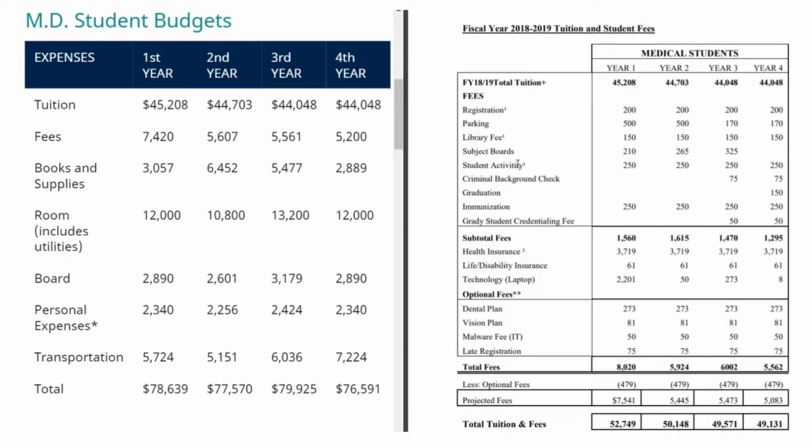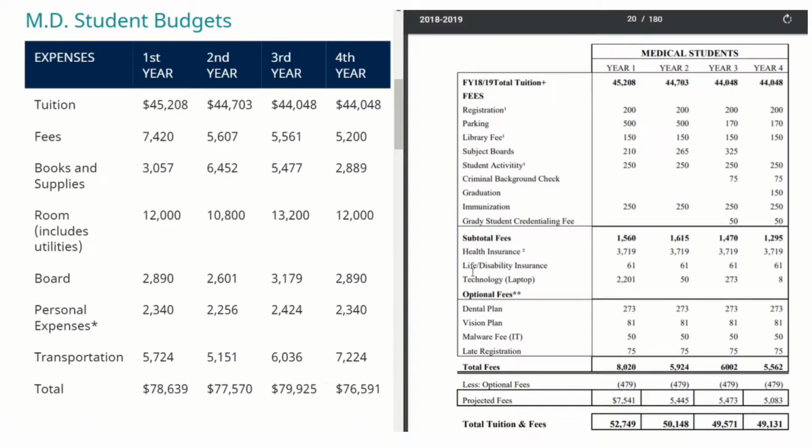So again, that's money that you can either put in your pocket or you don't have to take out that amount in loans to cover that expense. So it's very good to look at these things to see what you can play with and what you can't, because again, dental, vision, things like that you may not need.